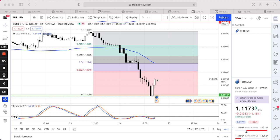So what I've done is I've put a very small trade in over here with very low risk, and I've put an order in to sell a little bit more if we reach this Fibonacci level over here, and my stop loss will be somewhere above here. I haven't quite determined that just yet, but I will have a look at it shortly.